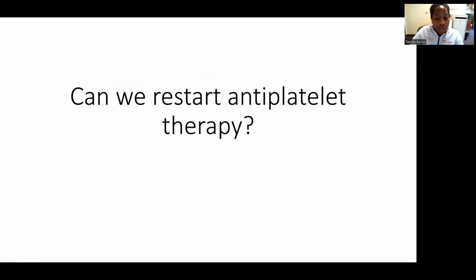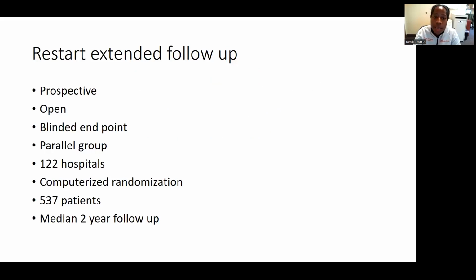So the question that you may be presented with in the outpatient arena: can we restart antiplatelet therapy? Well, hopefully the patient was seen at Norton by myself or one of my colleagues, and we've already restarted it, but sometimes for various reasons that doesn't happen. And so you may be presented with this question. And so there was a trial, a prospective randomized open-blinded trial that occurred in the United Kingdom. They looked at 122 hospitals, about 537 patients who suffered an intraparenchymal hemorrhage while taking an antithrombotic agent. So very similar to our patient who was on aspirin as an antiplatelet agent.